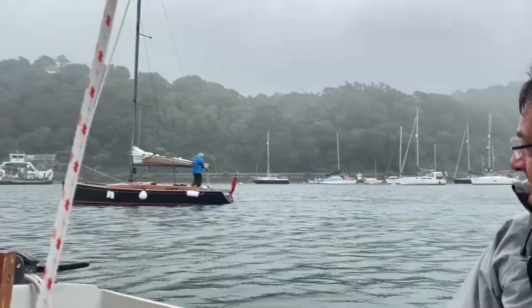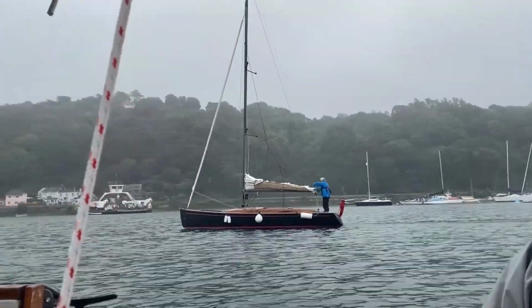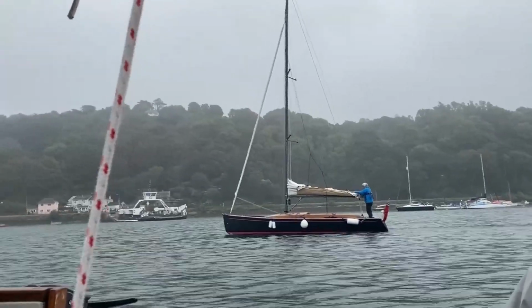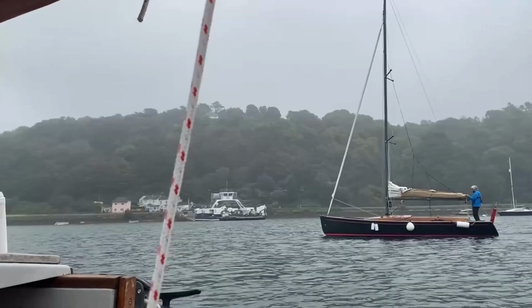I don't know if Vicar gets jealous when I look at other boats, but I really like the look of that little 8-metre Saphir. Anyway, time to put our toys away and go and find a pub for the afternoon.